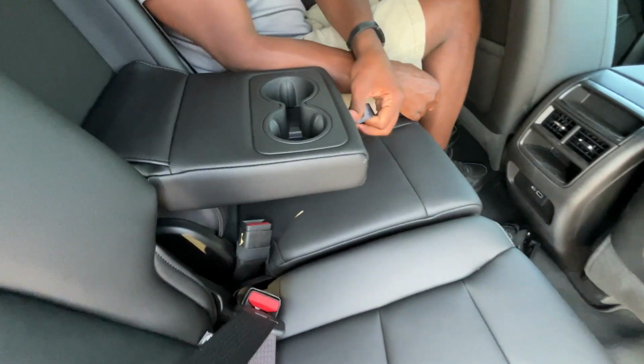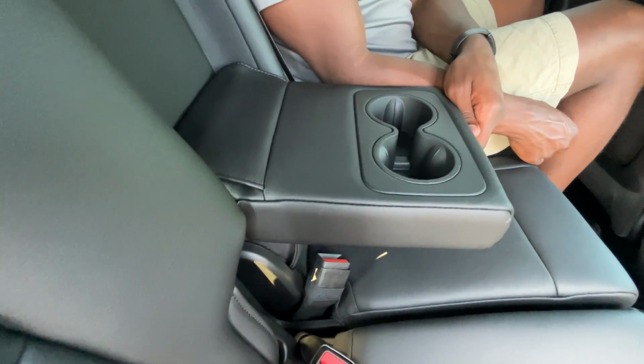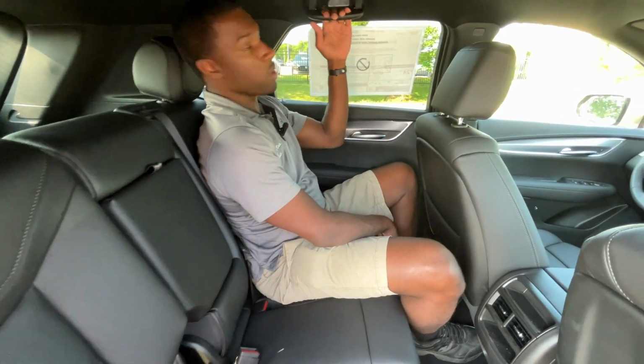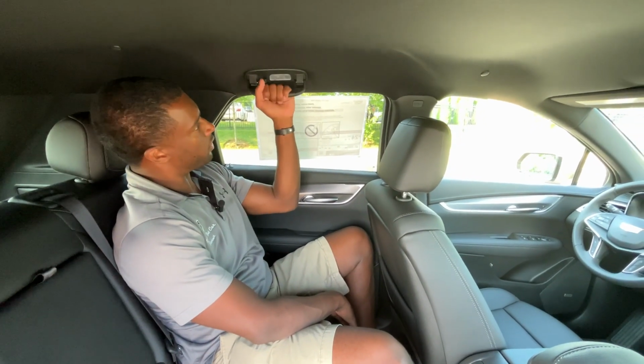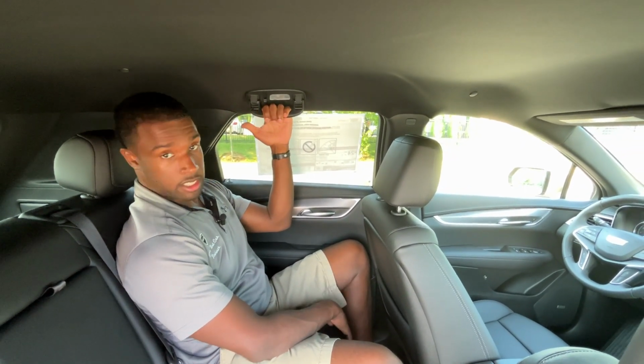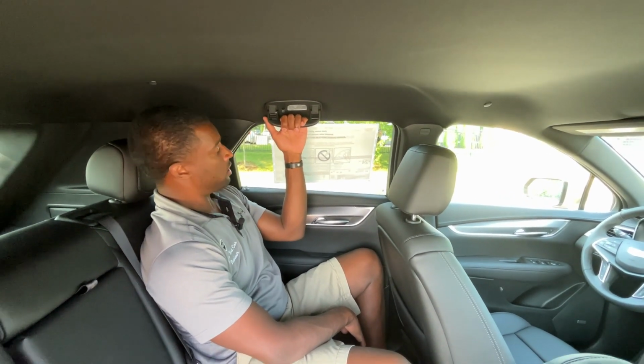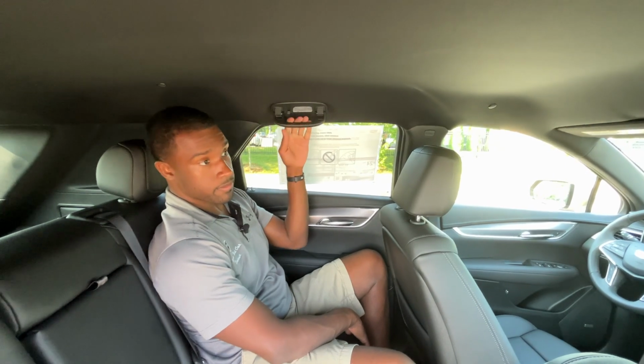And then this center seat here, you can fold that down and use the cup holders. And one thing I just noticed, I really like, you don't see these a lot in the newer vehicles, just how you can hold the bar there. And it's easy to put your hangers there or whatever if you have dress shirts, pants, something like that. So I like they kept those in here.